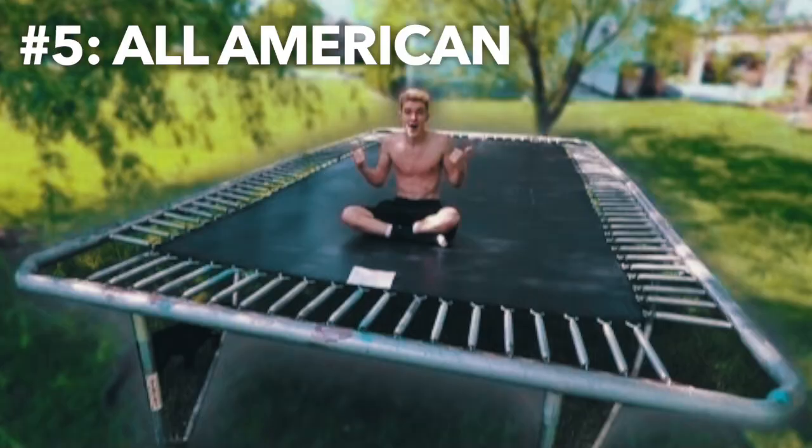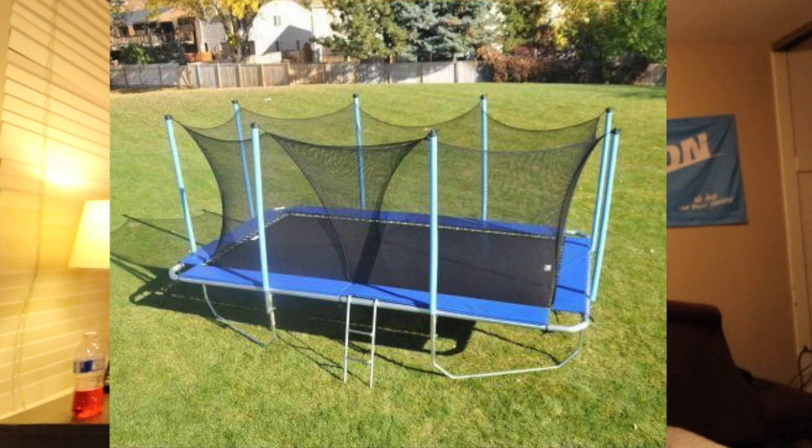Alright, so coming in at number 5 on the list, I picked an all-American trampoline for this one. It comes with a net, but it's not very good. It's pretty small, but the tramp's really bouncy. It's pretty good for height retention, I would say, but for backflips and front, like off your feet type tricks, it's not going to be the best.